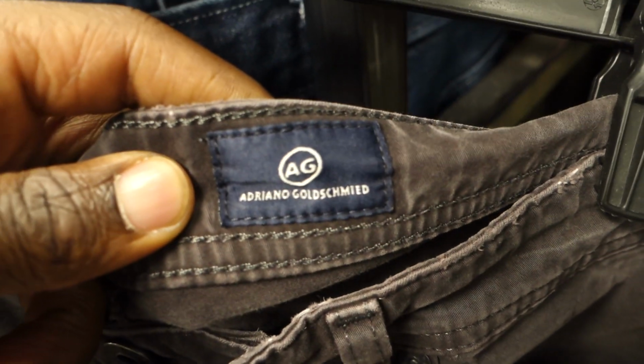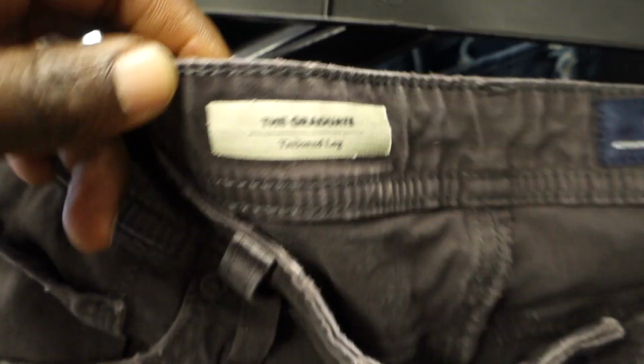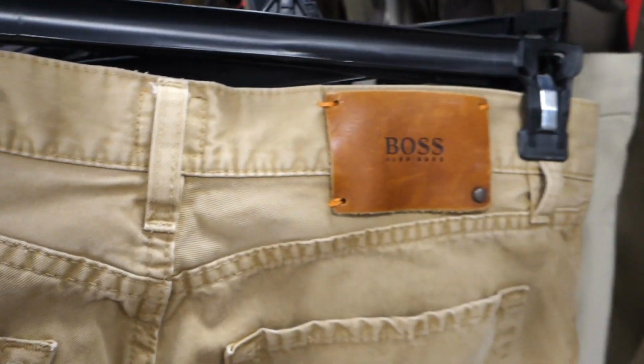Next was a pair of AG jeans. I always pick these up when I find them now. They usually sell pretty quick, about 30 to 35 bucks. Nothing special, but just something I'm always looking out for.